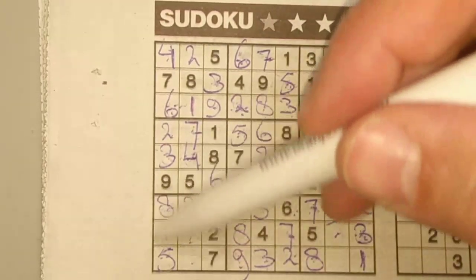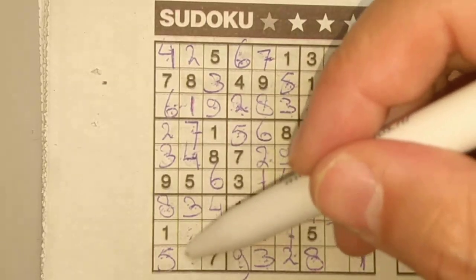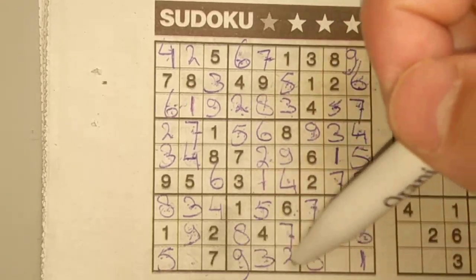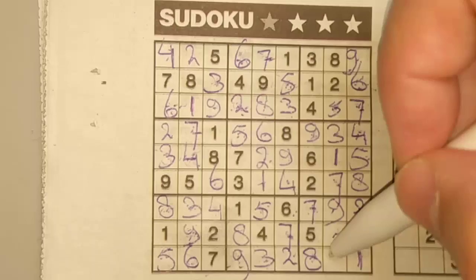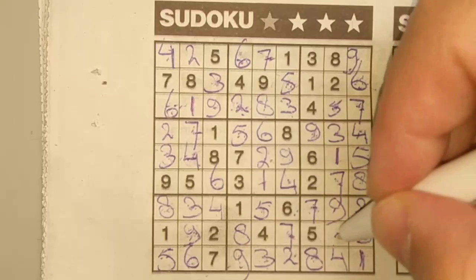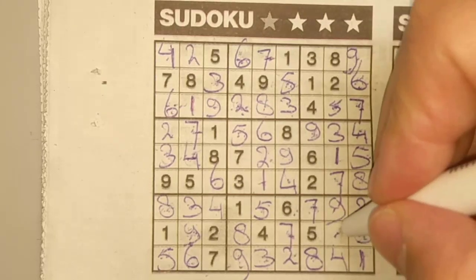Two numbers left in this big square for the numbers 9 and 7. We have a 9 here, so no 9 here. 9 should be there. Oh, it was not the 9 and the 7, but the 9 and the 6. So 9 goes there and 6 goes here. One box left in this row for the number 4. And the final number of this big square for the number 6, I believe.